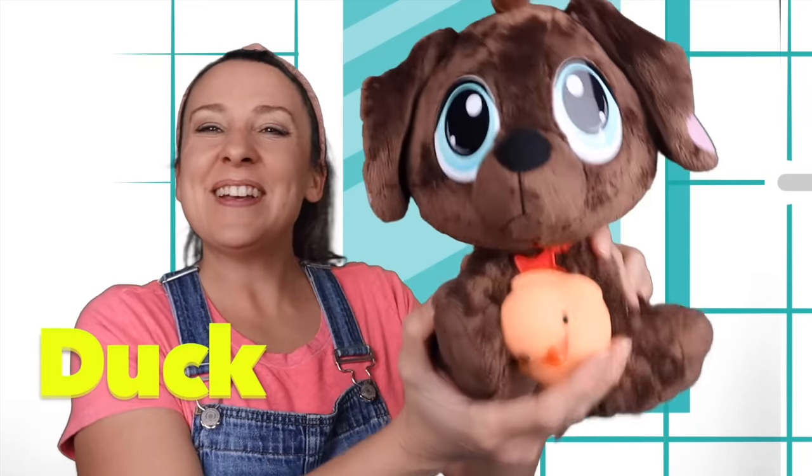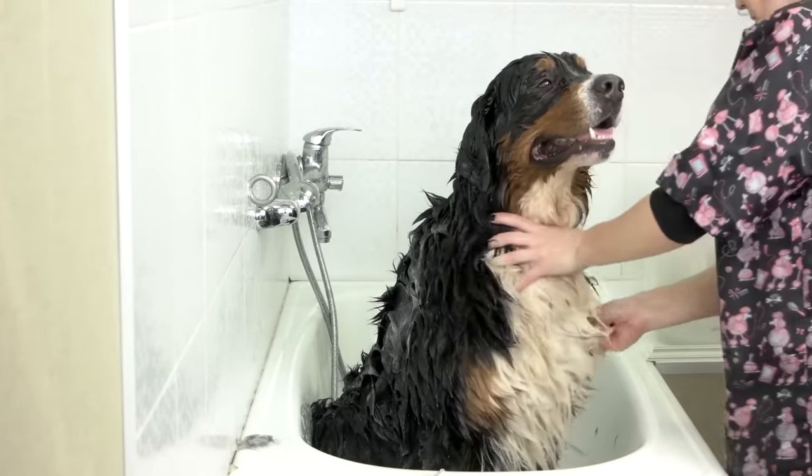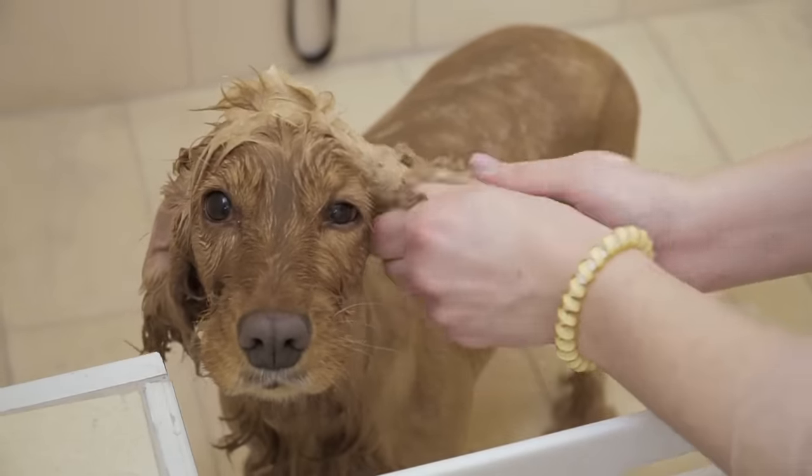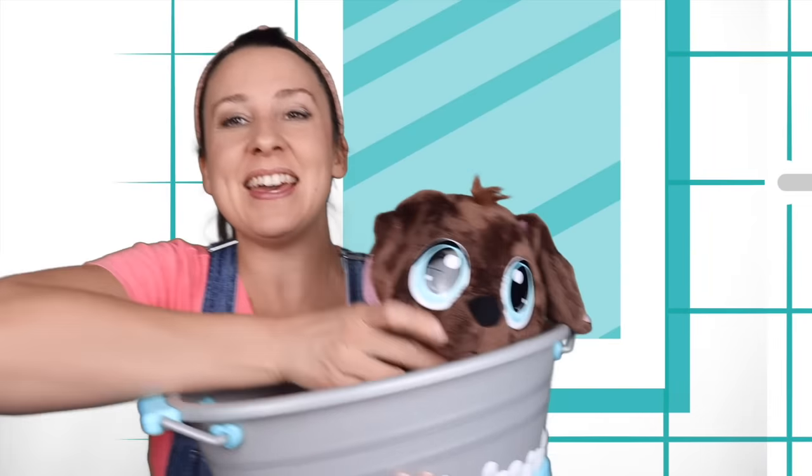Duck! You said duck, and now the doggy has the duck to play with in the bath. So happy! Good job! I got some water for the little dog's tub. Bathtub. You say in, and we'll put the dog in. Put him in, put him in. You said in. And now the doggy's in the bath.